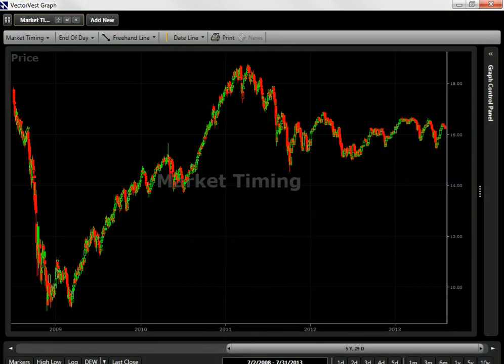Here's the market timing graph from July 2nd, 2008 to July 31st, 2013, which is the period we use for the challenge. We challenged you to create a trading plan that outperformed our trading plan during this time period. And as you can see, there were all types of markets here. There were big drops, strong rallies, there are sideways markets. So if you had a trading plan that could consistently make money during this time period using a mechanical method, you were definitely onto something.